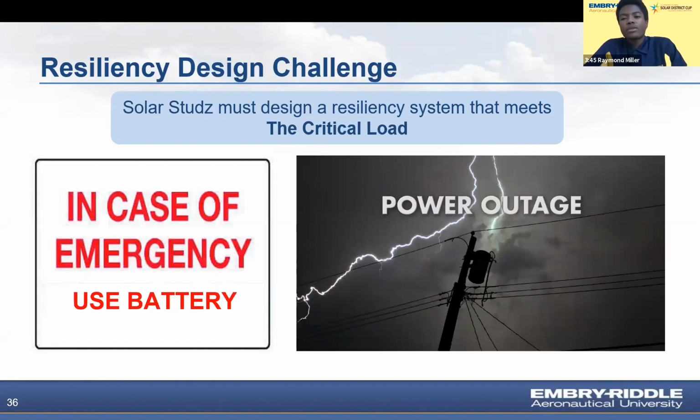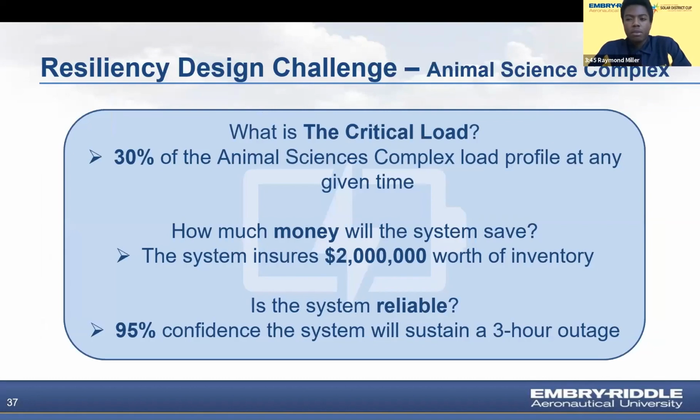Okay, so what is resiliency? Resiliency is the ability and capacity to recover quickly from difficulties. In this essence, the solar and storage system is to supply enough power to sustain enough energy or power during a power outage. Now, for this challenge, we were given a requirement of 30% of animal sciences load profile at any time, which would be classified as the critical load.